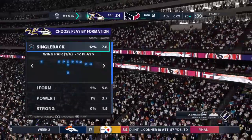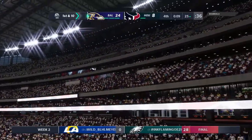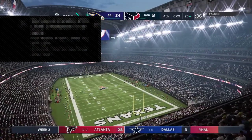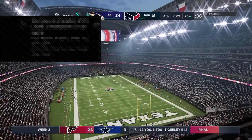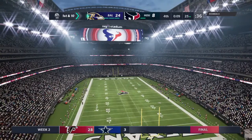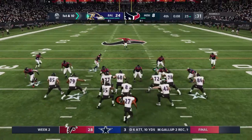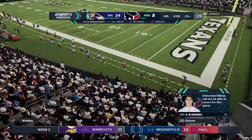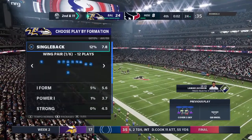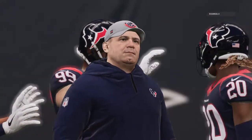And that one will bounce out of the back of the end zone, so we will start here at the 25. The Ravens taking a knee with victory seemingly in hand here. So the final seconds tick away in this Baltimore victory.